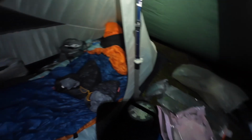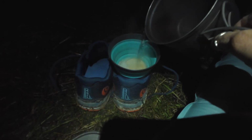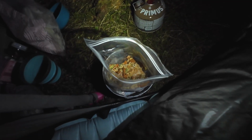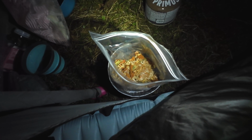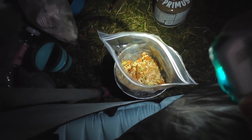Ooh, okay, I'm all set up. Otto already had his treat, and I changed into my insulation pants, and now I'm going to make a coffee. Perfect. It's 7:30 now, and I'm just starting to cook my dinner. I'm having one of my self-made backpacking meals, which is instant pasta, dehydrated tomato sauce, dehydrated jackfruit chunks for protein, and a couple of dehydrated veggies. I'm going to have that.